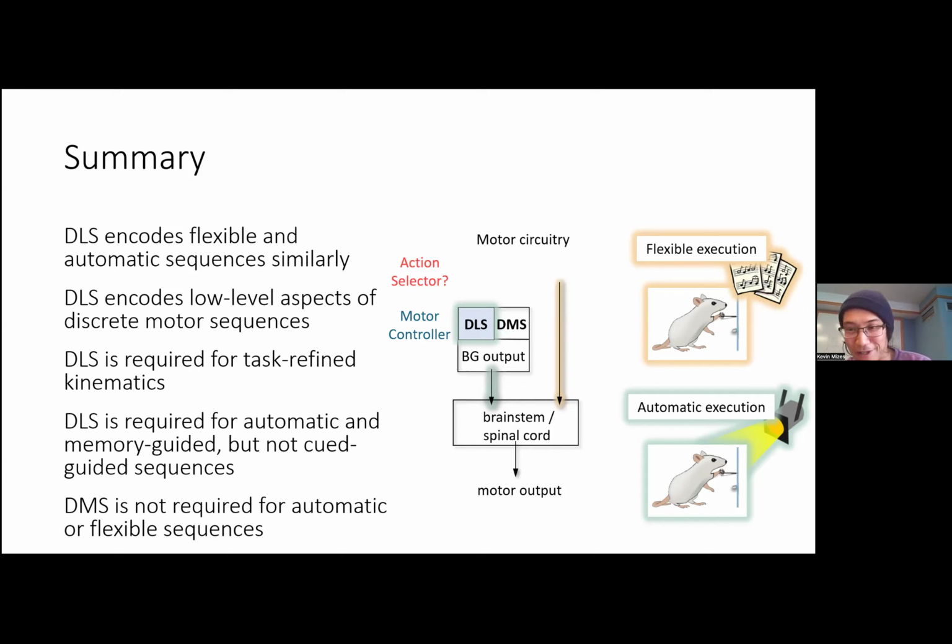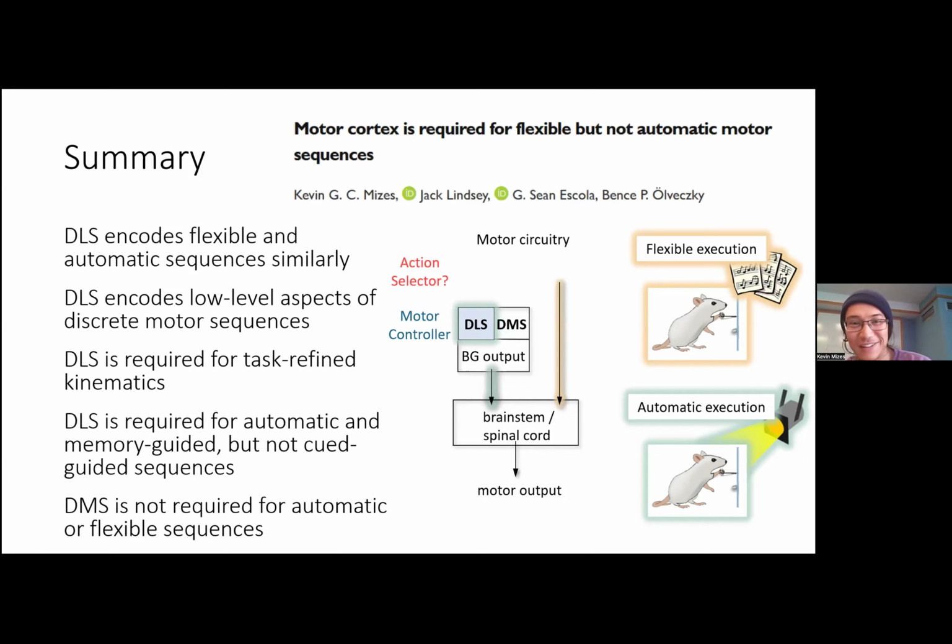And we have some ideas, and I'm just going to quickly plug this other paper we have out on bioRxiv, which starts to look into these sorts of questions and also find some other interesting interactions between these types of execution.